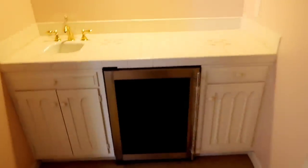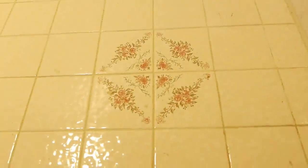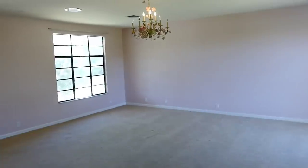Now this to me felt like it should have been the master, and I like the tile and everything. I thought that was kind of cool. Yeah, it just seemed like more of a master bedroom to me, but not to them.